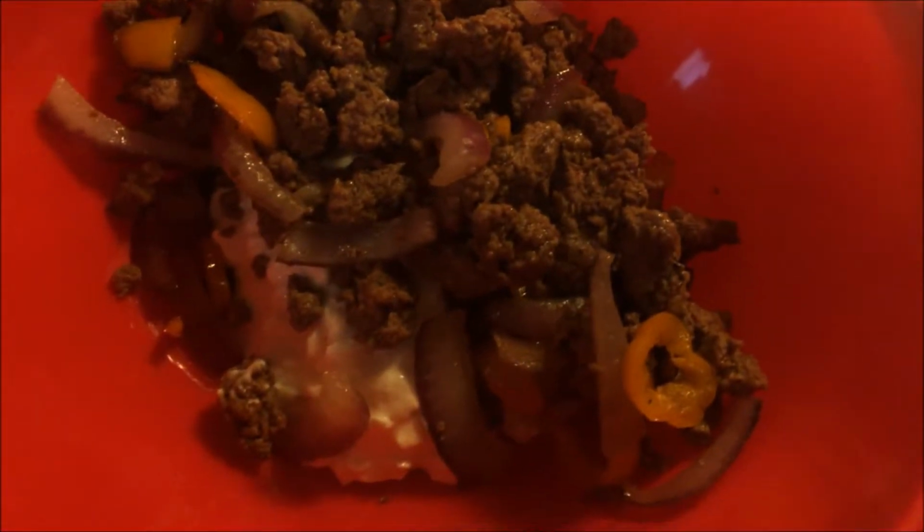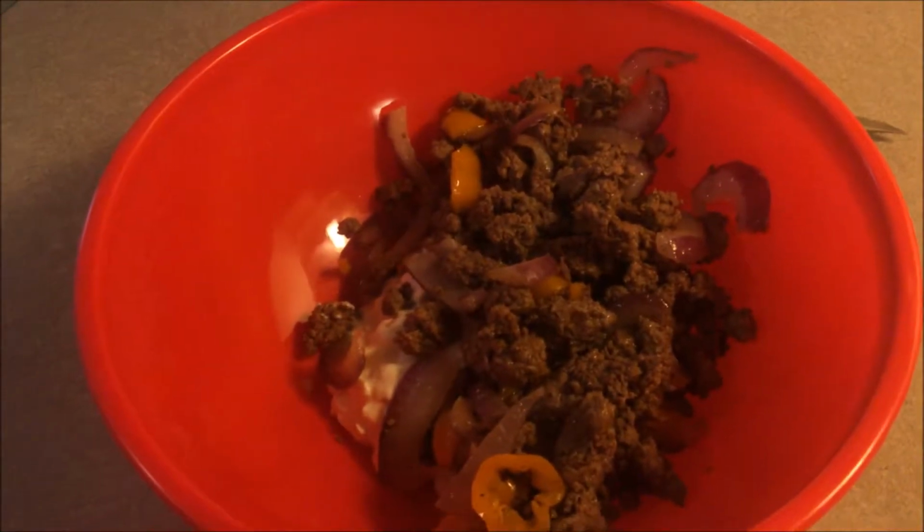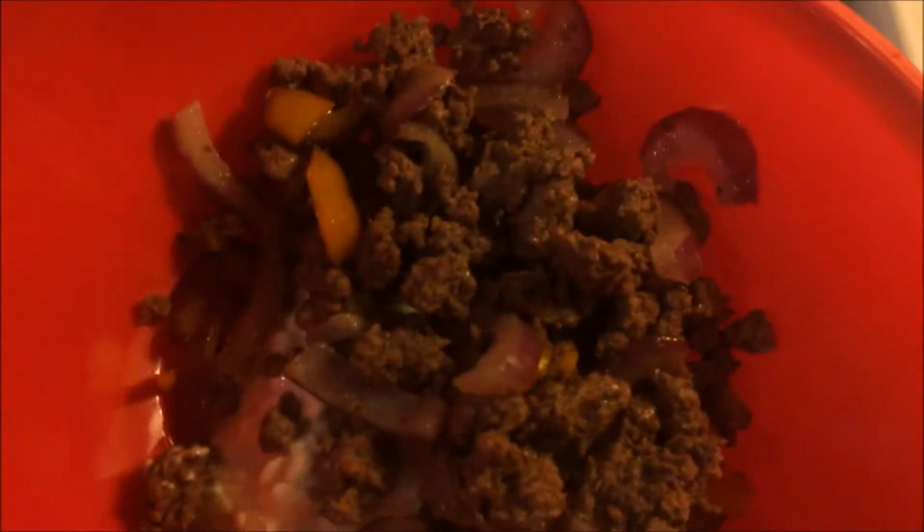And there you have it. One of my favorite meals. Proteins, vitamins and minerals with the pepper and the onion, and protein and fats with the beef. Just mix that in.